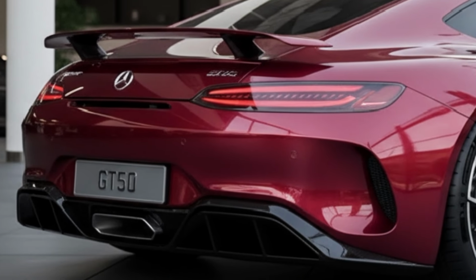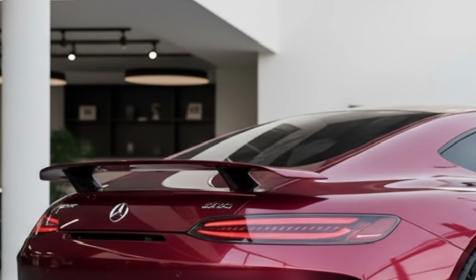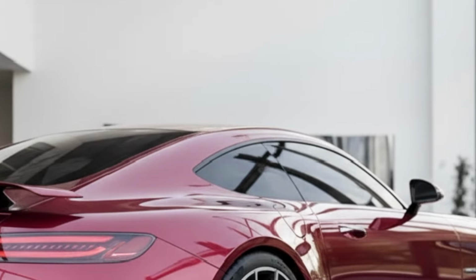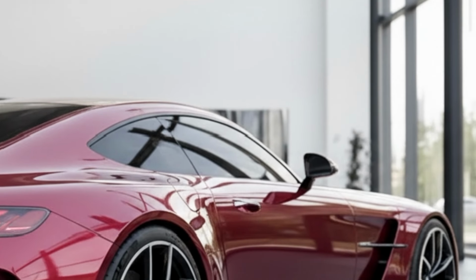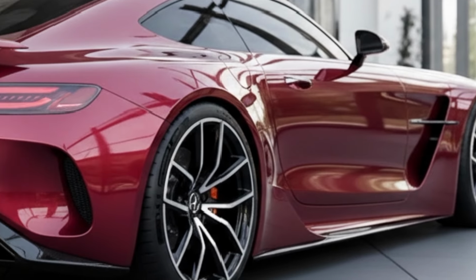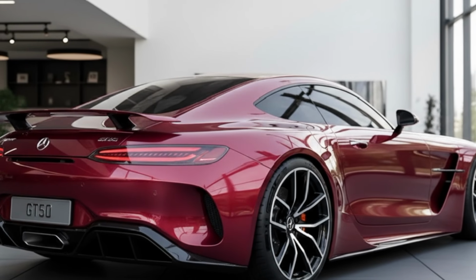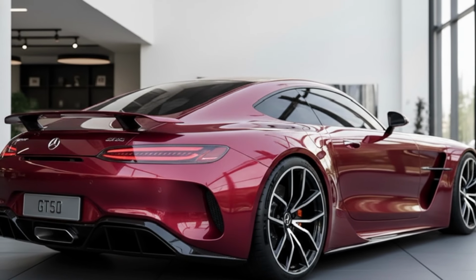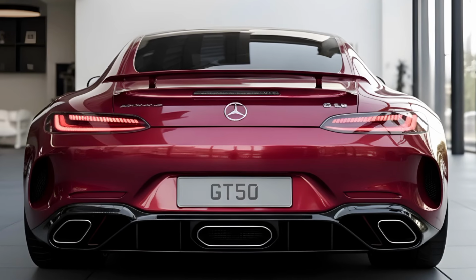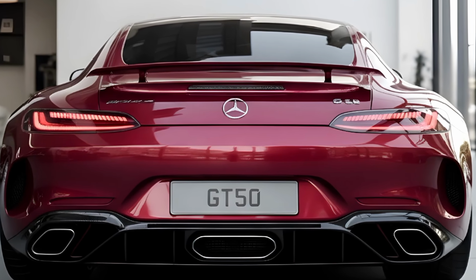Now let's talk performance, because this is where the AMG GT50 really flexes. Under the hood lies a beast, a 4.0-liter twin turbocharged V8 paired with a 48-volt mild hybrid system. Combined output? A jaw-dropping 720 horsepower and 850 newton-meters of torque. This setup gives you brutal acceleration with a touch of hybrid efficiency. 0 to 60 mph happens in just 2.8 seconds, and top speed?